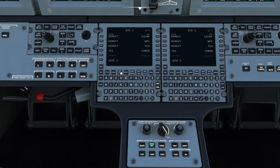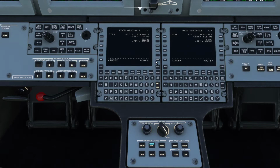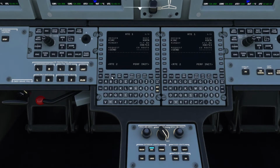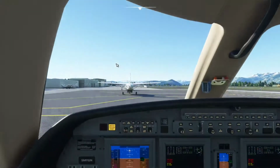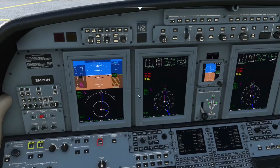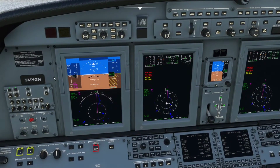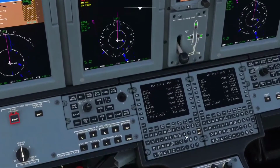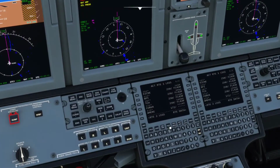So that's good. And then back to the arriving page, we are flying the ILS for runway 03. That is the right transition, so that's good. We can activate that. I have no idea how to step through the flight plan, so I'm just gonna assume it's all set correctly. So yeah, the FMC is all set up. That's pretty much the only thing that you need to do with it.